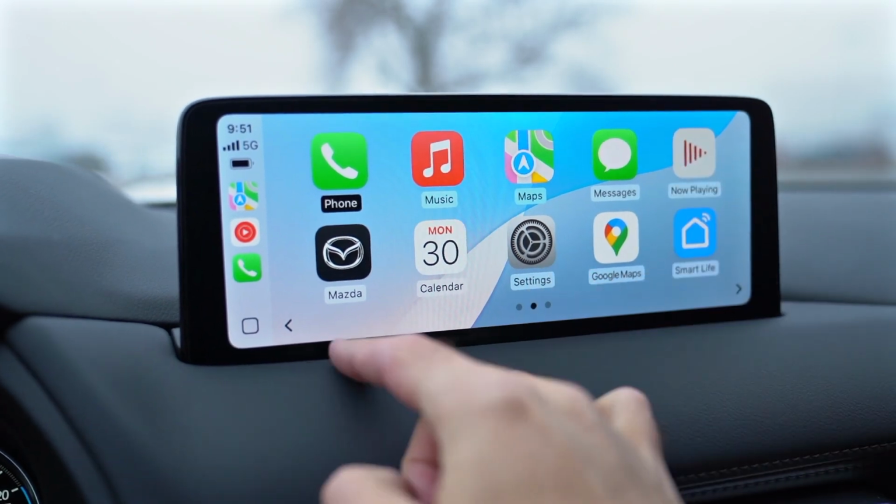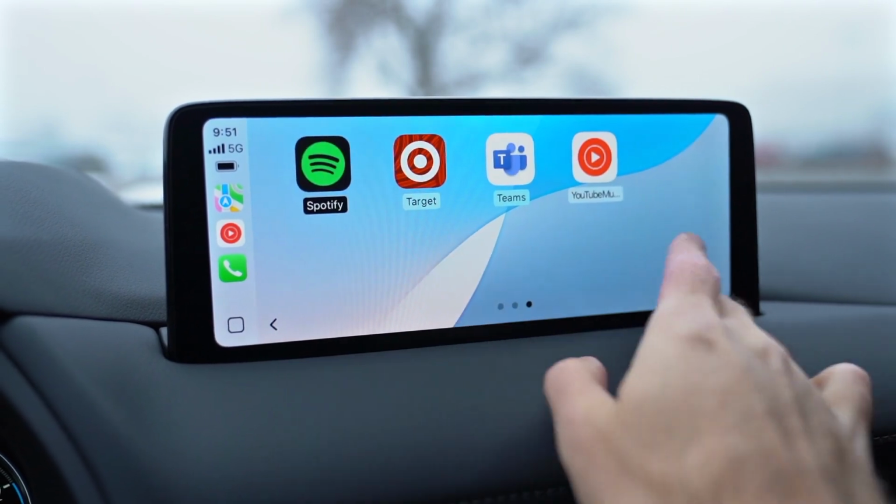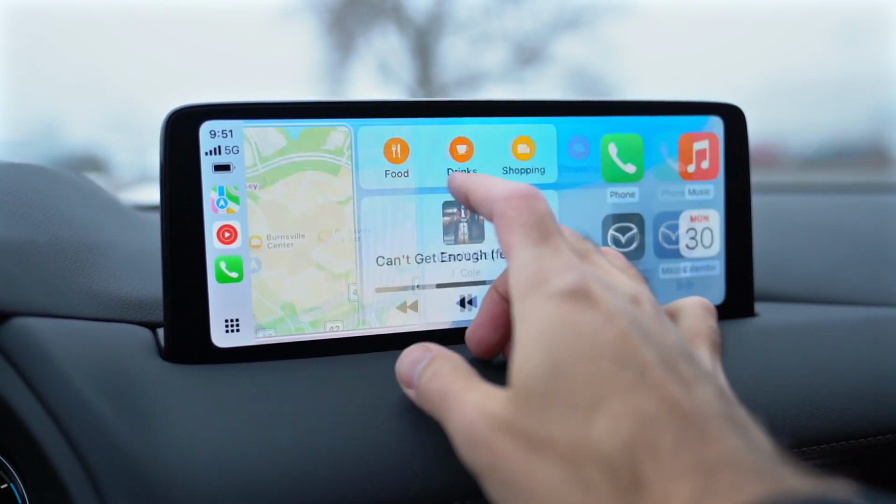So all these CX-5s are going to come with the 10.3-inch display, wireless Apple CarPlay and Android Auto, and this one also gets the 360 view backup camera. Now that is pretty sweet. There's a little button you can press over here.